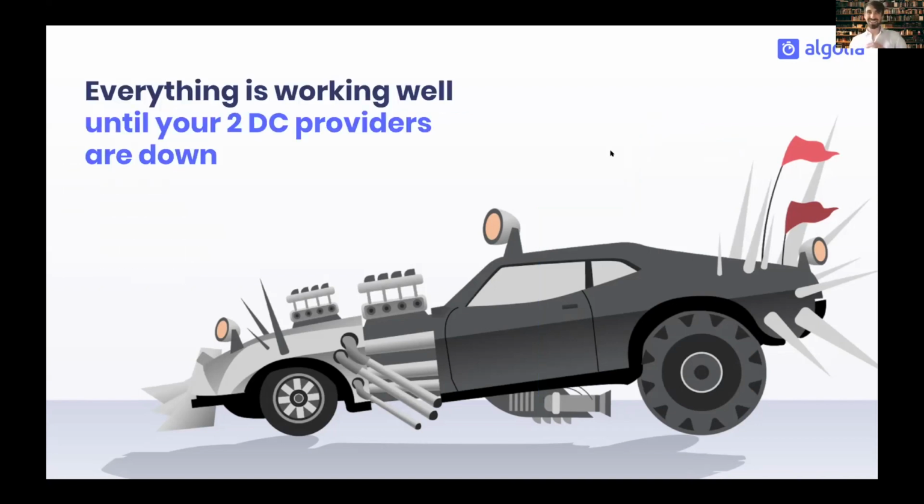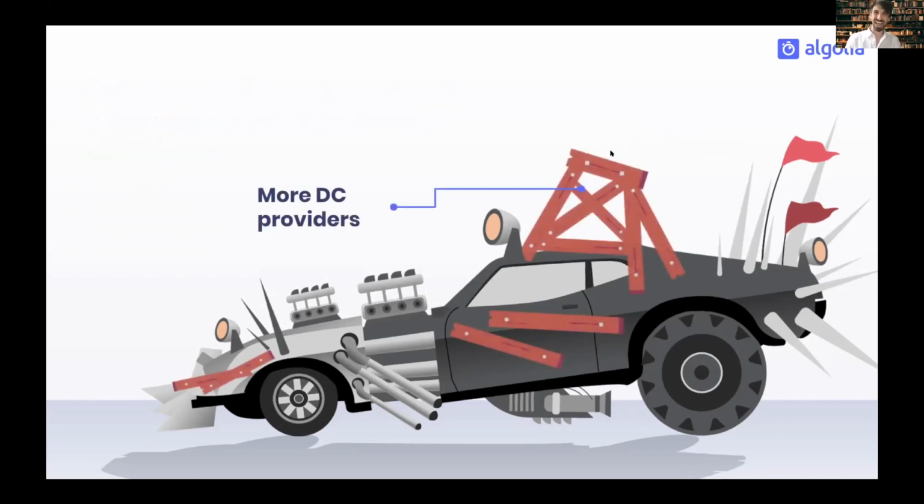Progress until the two data center providers are down. And so, yes, it also actually happens. More cowbell, more data center providers. I believe in this case, we're currently dealing with about 12 providers around the world, if not more. And of course, it's not easy to manage, but it's the only way at this stage to reach 5 nines. So you got that extra 9 on there.